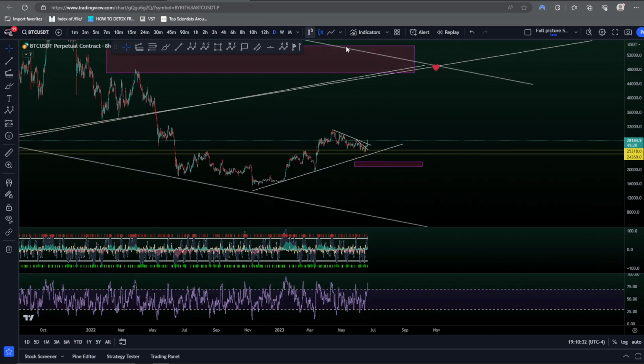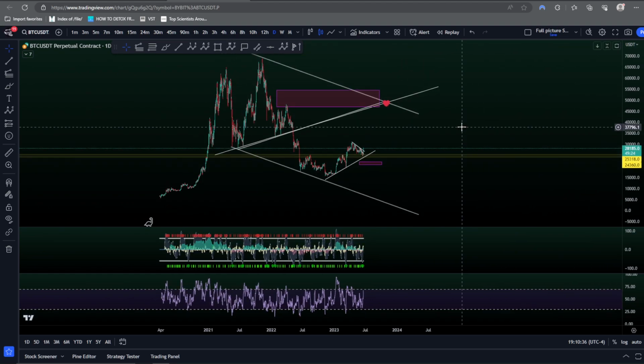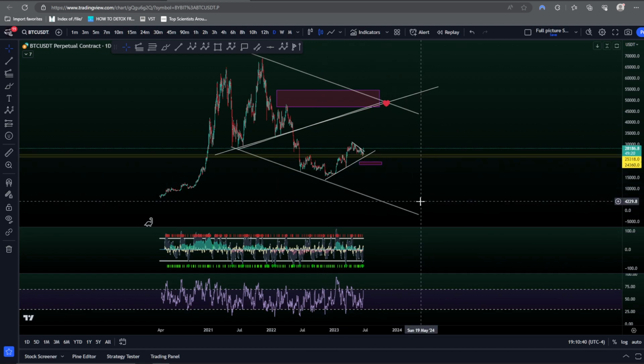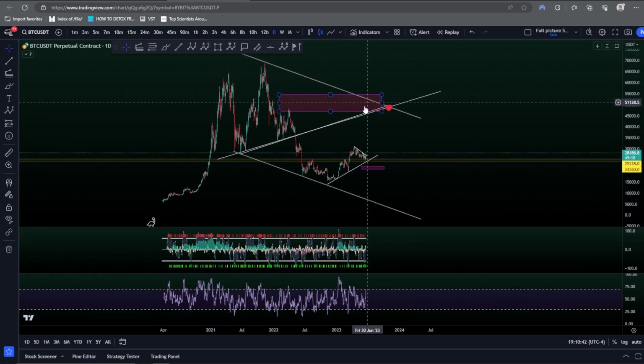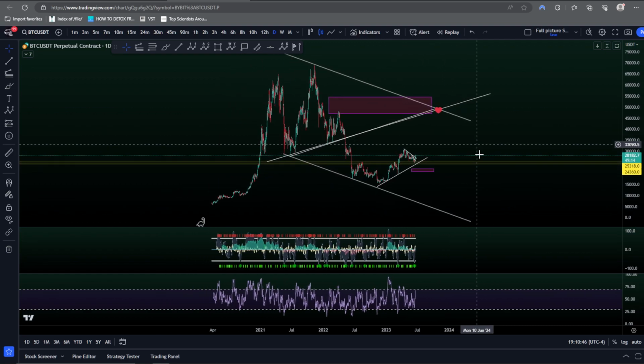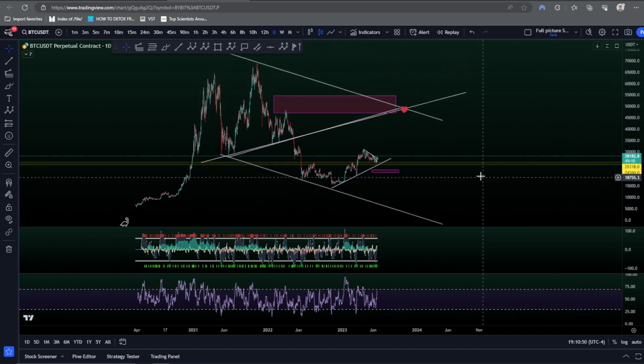Overall, Bitcoin, crypto, all markets, stock market, I think we have some upside here coming into play. You can see that's my ultimate target right here, but that's just a pipe dream. We'll see if it happens. I just want to keep it on the chart in case it does.